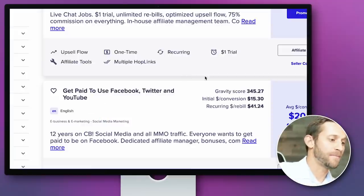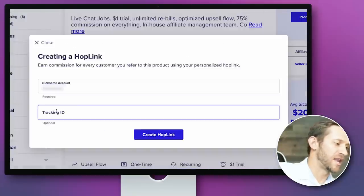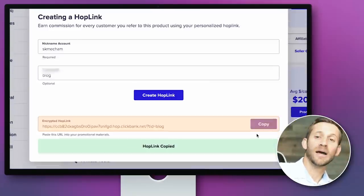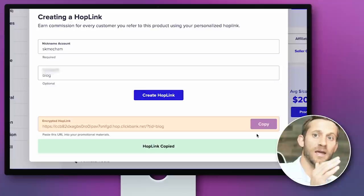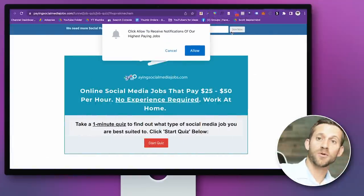And so I'm gonna pick that product, and I'm gonna get my affiliate link. All I'm gonna do is click promote. You can see I can add a tracking ID, I can add blog right there, and I'm gonna click create hop link. This is my link. If someone clicks that link and they go ahead and purchase the product at the end of the line, which is this product right here, then I'm going to get paid.